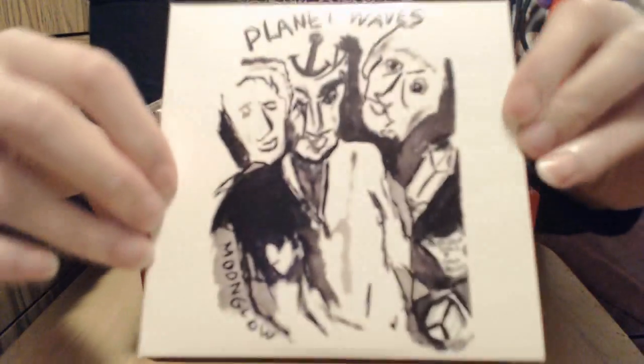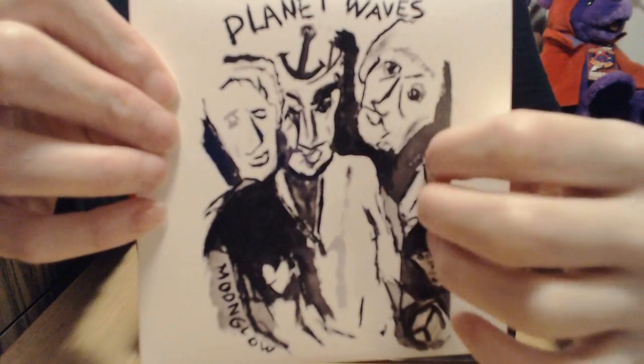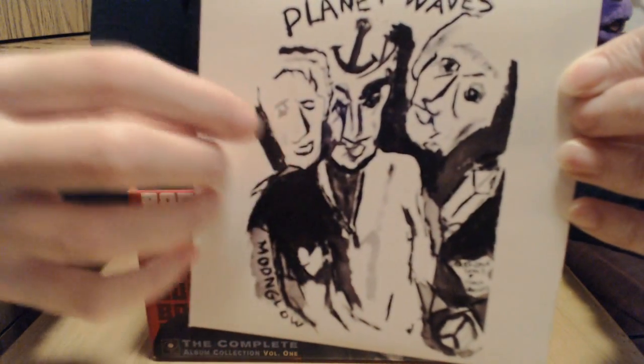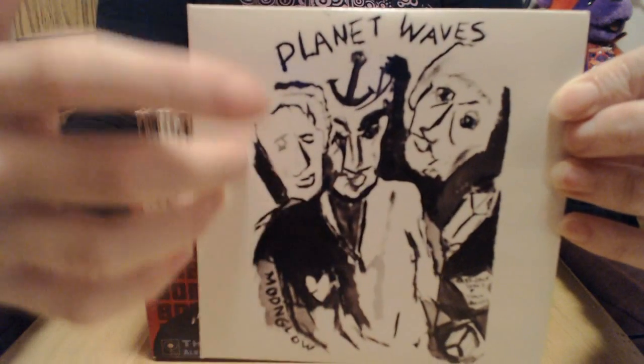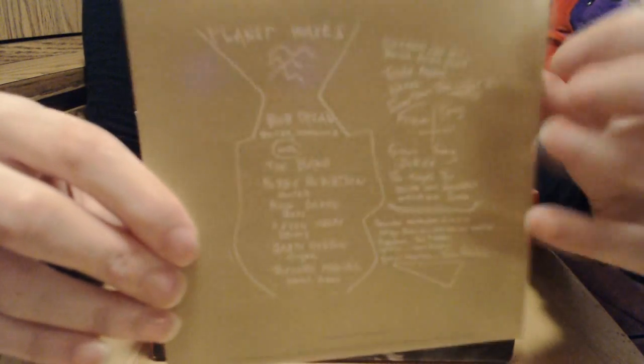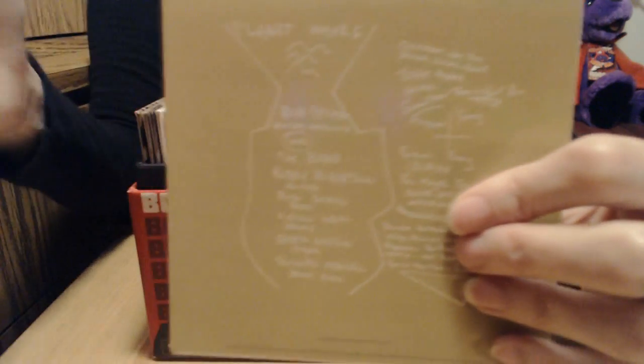The next album is Planet Waves. I do think it's really cool how these really are like mini album covers almost. They really give you the feel of owning the records.